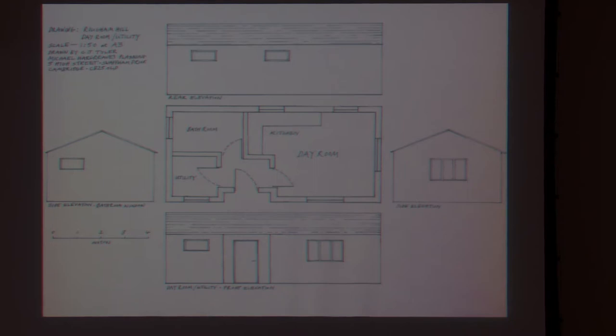The agent has confirmed that it's proposed to use a private sewage treatment plant in the absence of an adopted public sewer. The Environment Agency has indicated that the proposal is not high risk and it's proposed that the submission of details will need to be the subject of any condition.